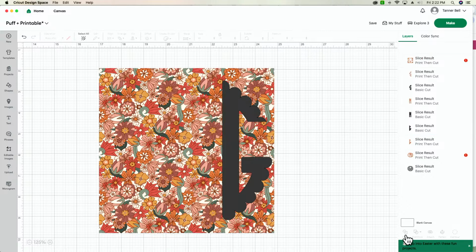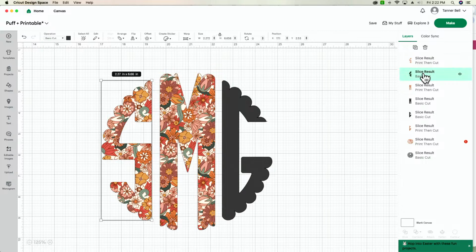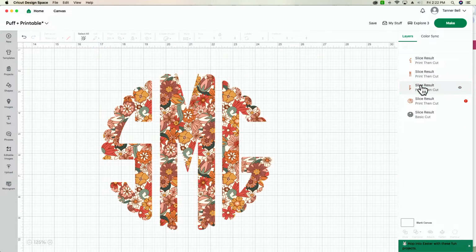Now, it looks like nothing's changed. Give me 2 seconds. With this slice result selected, I'm going to delete. Oh wait, there it is. But we still have our gray layers, our original cookie cutters that we had. We're just gonna go ahead and delete those out too. And then you can see the G go away and give us our pattern G.